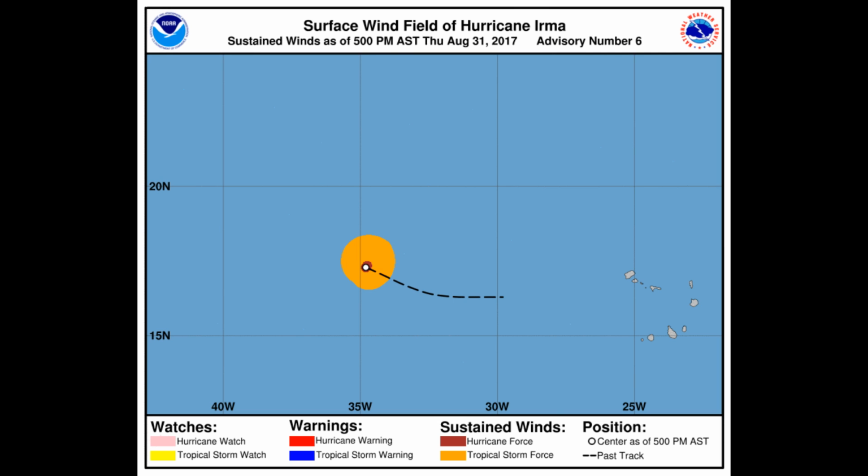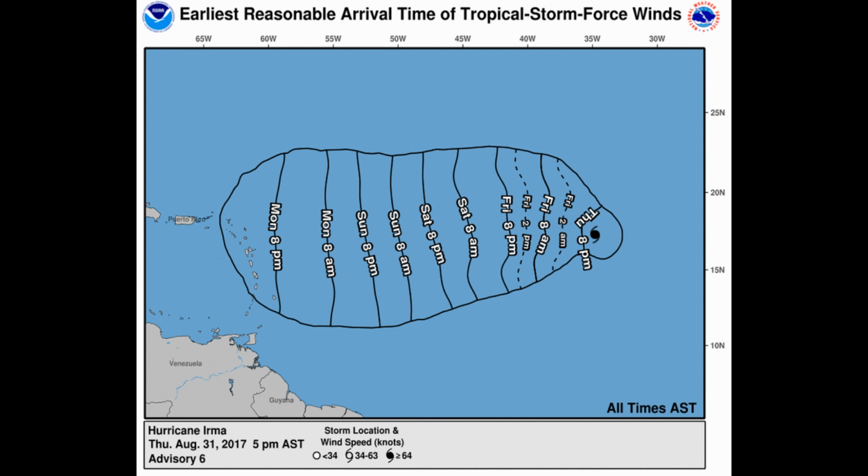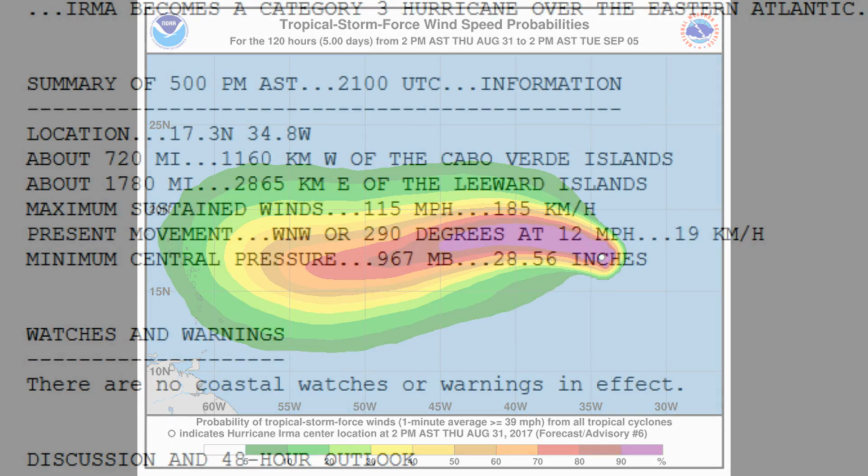Surface wind field of the hurricane. Earliest reasonable arrival time of tropical storm force winds. Wind speed probabilities, and look at the scale at the bottom of the screen and look at that area in purple.